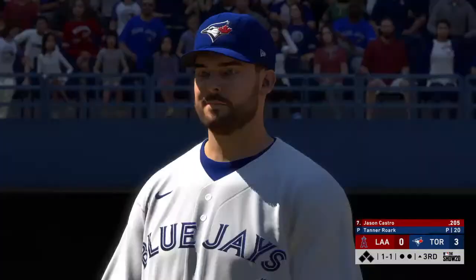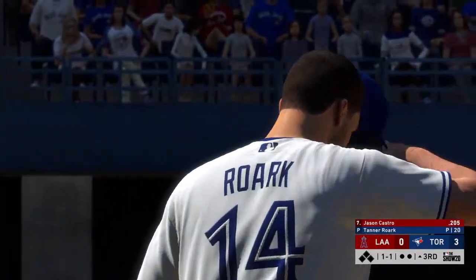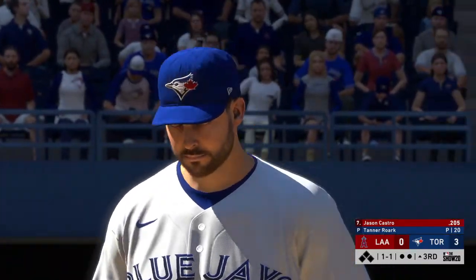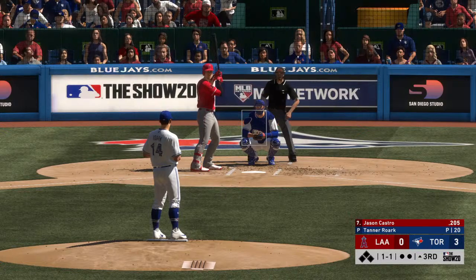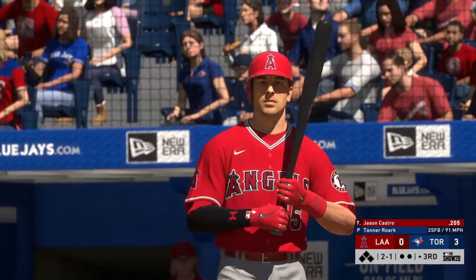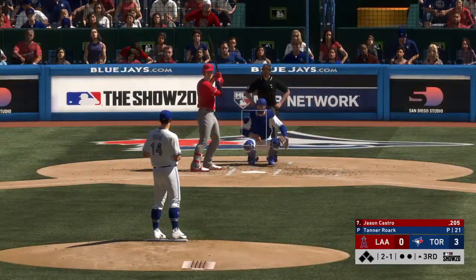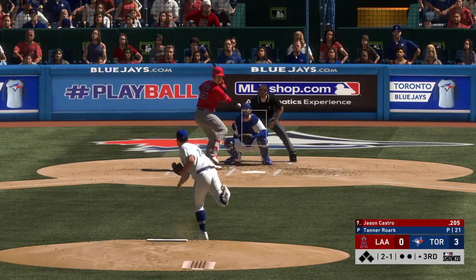One and one to Jason Castro. Hey, that backdoor breaking ball just missed. He had a chance to run it to 0-2. Now the 1-1 pitch. Ball, high. Sometimes it can be difficult for a pitcher. You're facing a guy that's not known to be a big stick in the lineup. Sometimes the toughest thing is to be aggressive and throw strikes.